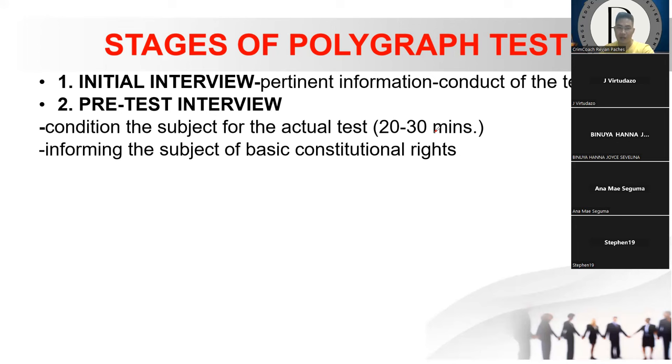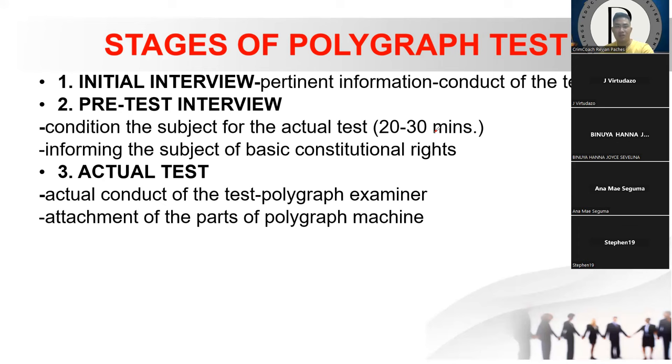Then, kapag actual test, okay, that's the time, yan yung experiment, that is what we call the criminalistic type natin, or yung actual test. That is the actual conduct of the test of the polygraph examiner. So that's the time rin class i-attach yung parts ng polygraph machine. Kasi nga again, that is an actual test na tinatawag natin.